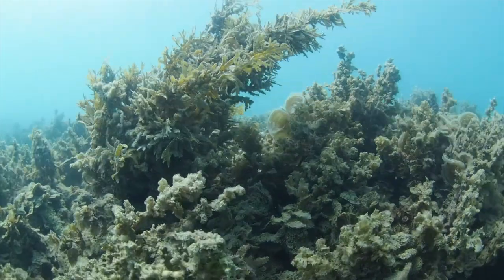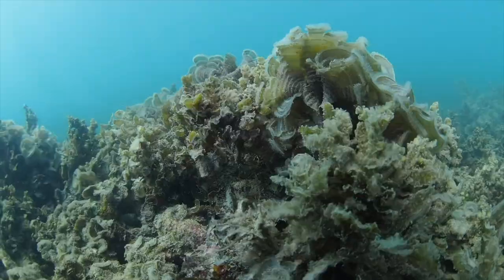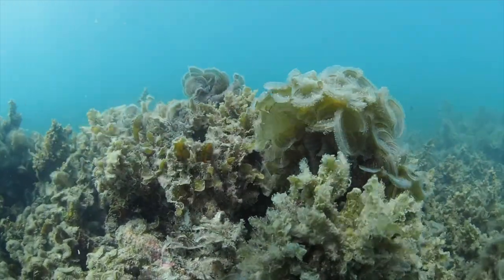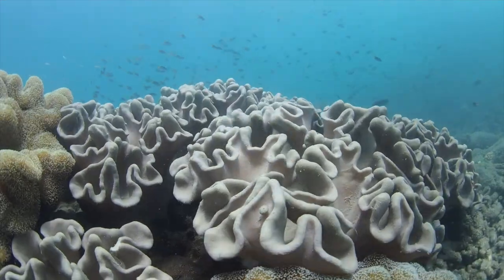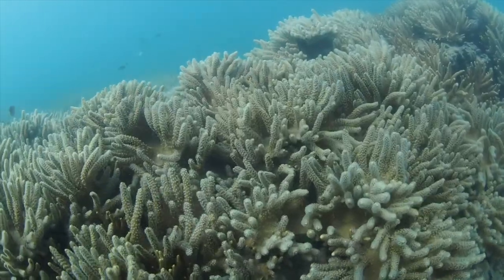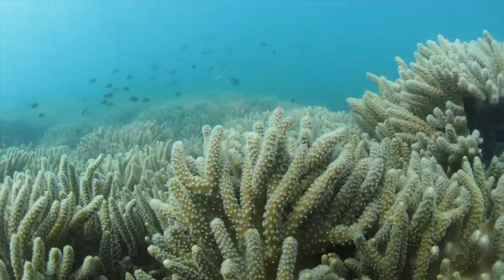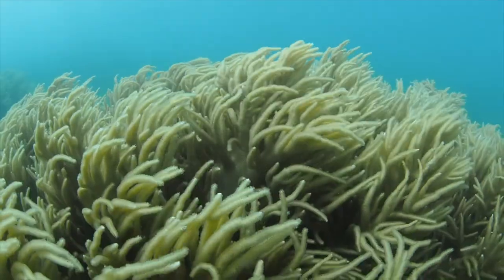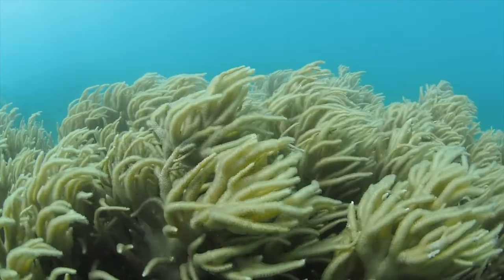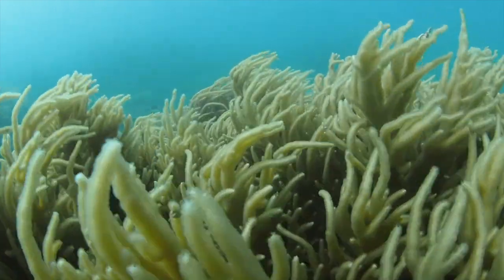On the shallow reef I came across some patches that were covered in large brown seaweeds. This is fairly typical of fringing reefs. Getting towards the end of the dive I came across a patch of reef that was totally covered in many different varieties of soft coral. Some of these colonies were over 5 metres across, really spectacular place.